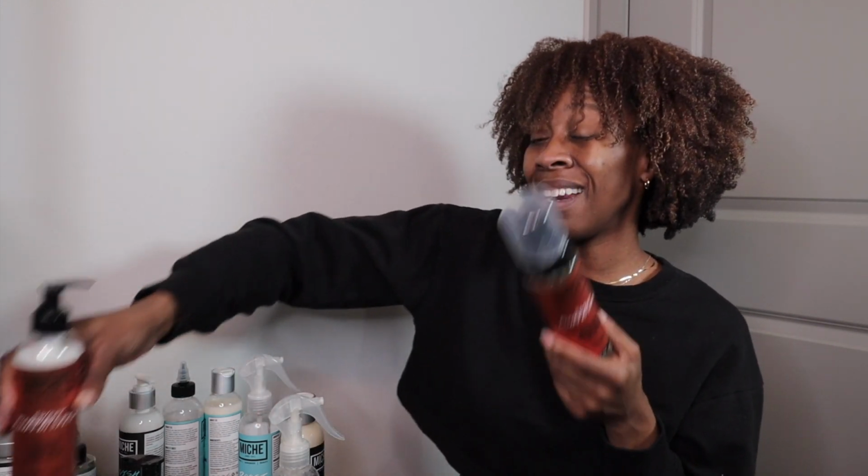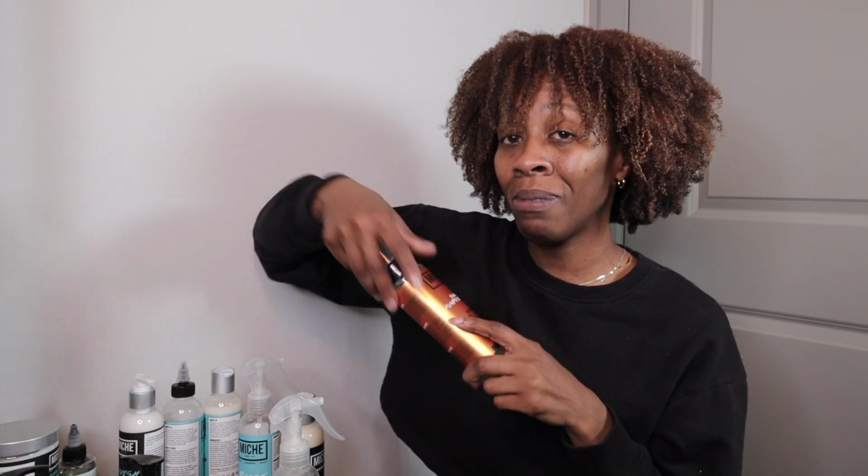The mousse had a really great hold without the sticky feeling, and that's really important because it can get sticky and nasty when you are doing your hair sometimes, and I didn't experience that at all. Can't wait to try it for some sort of rod set.